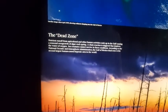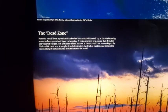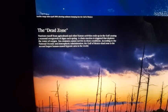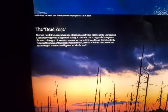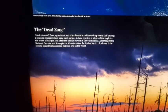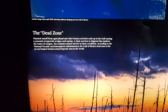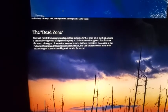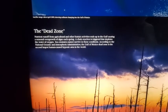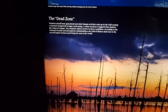The dead zone. Nutrient runoff from agricultural and other human activities ends up in the Gulf, causing a seasonal overgrowth of algae each spring. A chain reaction is triggered that depletes the water of oxygen. Sea creatures cannot survive in these conditions. According to the National Oceanic and Atmospheric Administration, the Gulf of Mexico dead zone is the second largest human-caused hypoxic area in the world. Jeez.